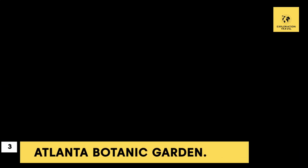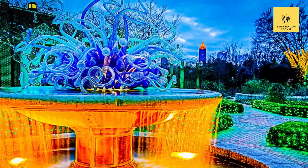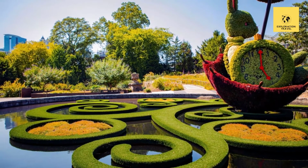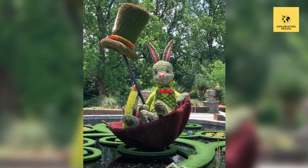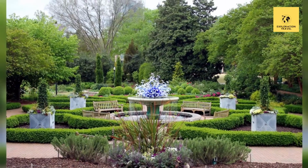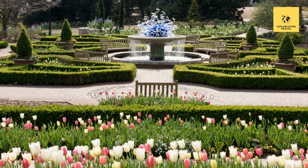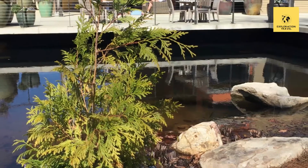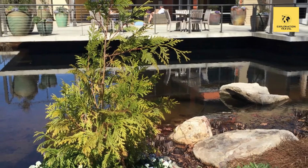Number 3. Atlanta Botanic Garden. The 30-acre botanical garden next to Piedmont Park, located in the heart of Midtown Atlanta, is a pleasant surprise. From its spring bulb show to the beautiful fall leaves, this 4-season attraction always has something in bloom, and its interior gardens transport visitors to the tropics at any time of year. The Fuqua Orchid Center features orchids of many forms and hues, while the high-elevation house showcases the incredible diversity of flora unique to the Andes cloud forests.